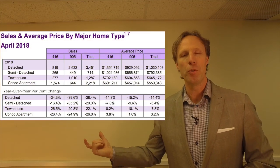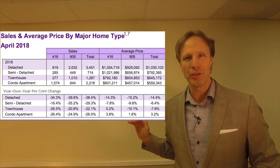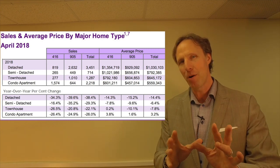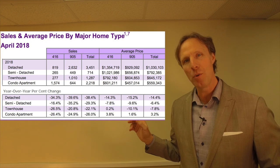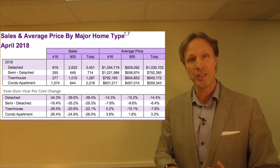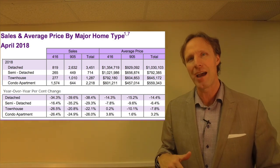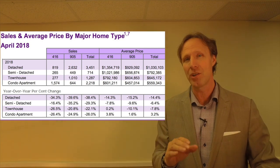It's split into sales and average price, and it breaks down the different home types along with the 416 and the 905. This is very similar to what we've been seeing the three preceding months so far this year: for detached and semi-detached, there's been slight fluctuations in price compared to last year, because the prices last year on those items were going up and now they're a little softer.